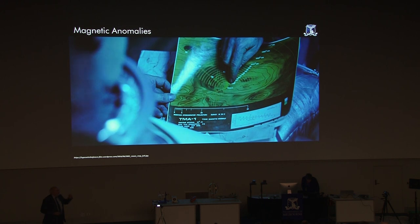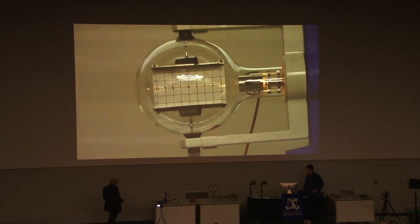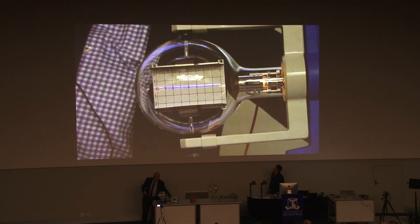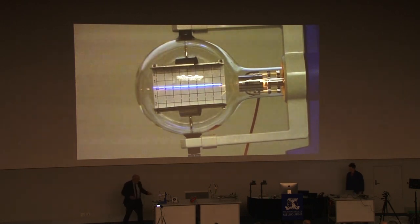And these features are affected by the magnetism of the moon. Do I have to turn up the acceleration voltage? All right, so here I haven't got a beam of charged particles for you, I've just got a beam of electrons, but the principles are the same.